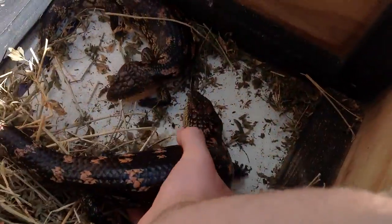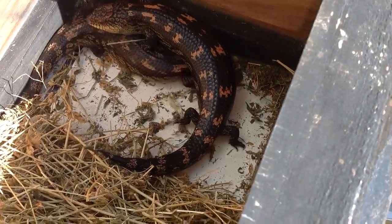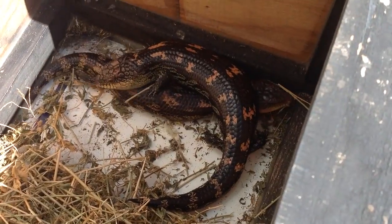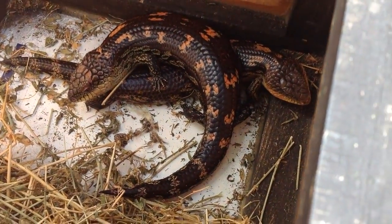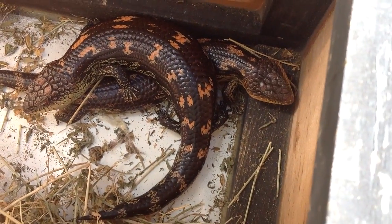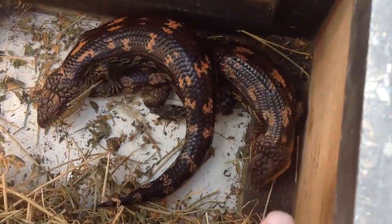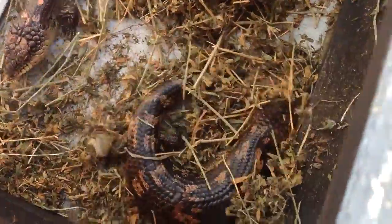I've got a video coming out soon about these two. I'm pretty certain they're a male-female pair. The one underneath being a male and the one on top being a female. I don't know if you can really see from the video, but he's got a bigger head than that one. And that's just one of the ways, but anyway. He just shed today. I've been waiting for ages for him to shed. And he's looking awesome. I'll get him out in the sun.